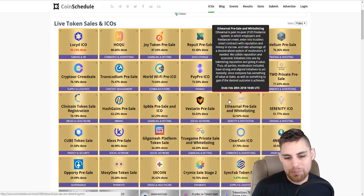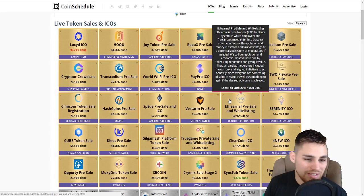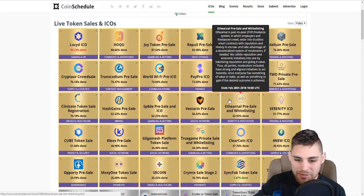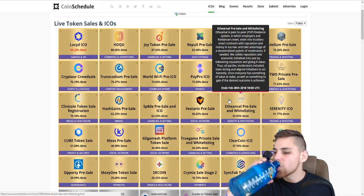Obviously, reading the white paper, their white paper is not copy and paste and looks professional. They have a solid, real team. So those are some of the things I look for in ICOs.